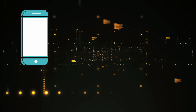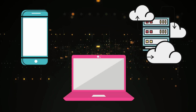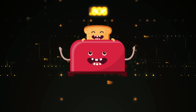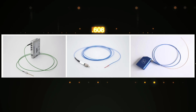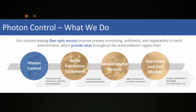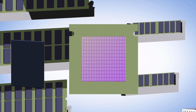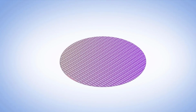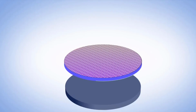They are in your mobile devices, your laptops, cloud servers, they're in everything. Heck, they're even in smart toasters, smart coffee machines, you name it, that has a semiconductor chip in it. The fiber optic sensors that Photon Control provides help these semiconductor manufacturers produce and test higher quality chips. If manufacturers are able to increase the efficiency and performance yield of their semiconductor chips by even 1%, it ends up saving the company millions of dollars down the line.